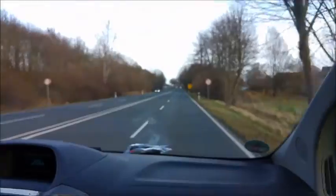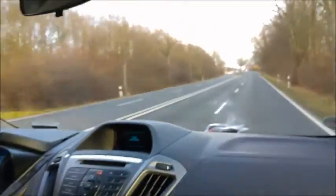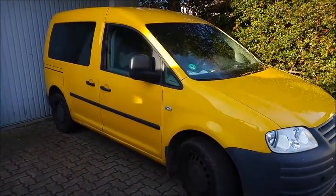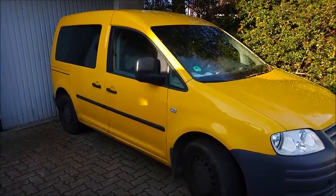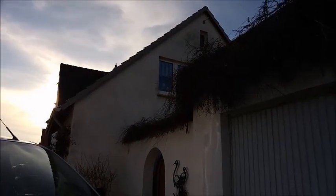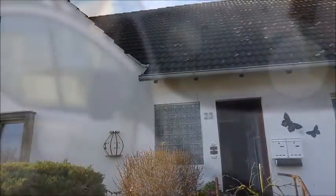She's sitting here. So we'll see us soon. You can see our broken car at the moment, which is now standing here in front of the garage of Henrik's parents' home. And this is the big one we are driving today. It's a Ford. And this is Henrik's parents' home.